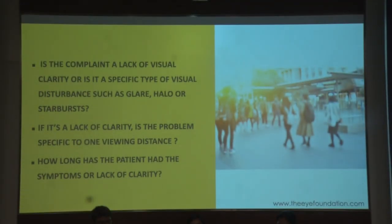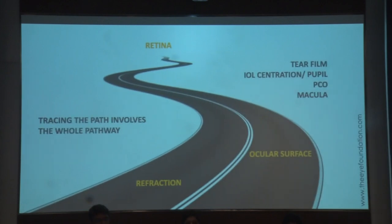We cannot get defensive. We need to ferret out the problems. We need to separate the problems. Is it some kind of a visual disturbance? We treat that differently. Is it that the patient has great vision for distance, but not so for intermediate and near? We'll need to treat that differently. Is it that the patient was seeing very well initially and later had a visual drop, which could be a PCO or similar, and we need to treat that differently?